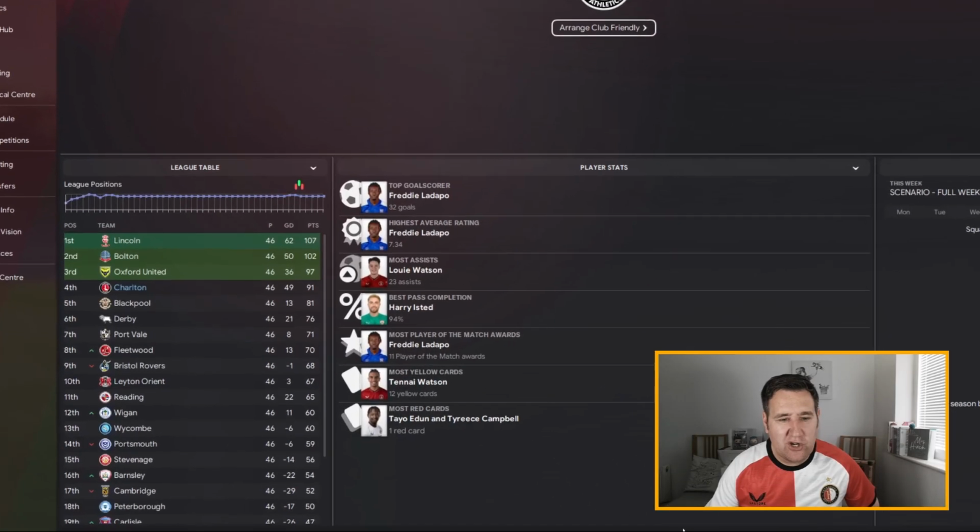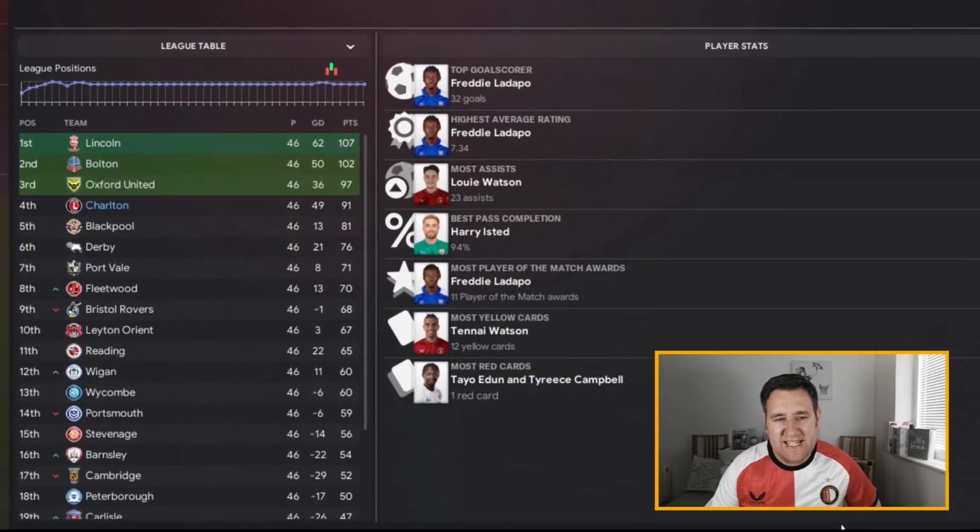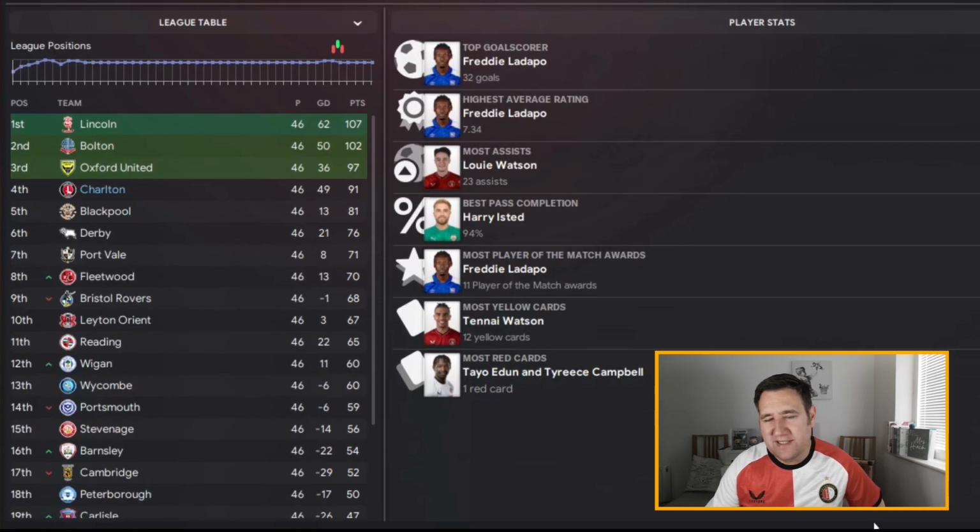So the next team is Charlton, and fourth place in the league, 91 points. 91 points is okay, but a little bit disappointed that we haven't won promotion. Again, we're scoring a lot of goals, and Ladapo scored 32 goals, and he's got the best average rating of a 7.34. So he's had a phenomenal season.